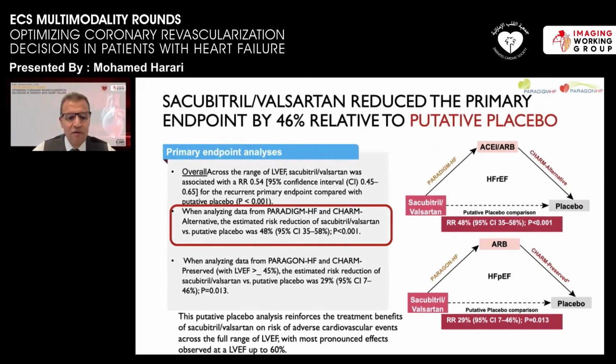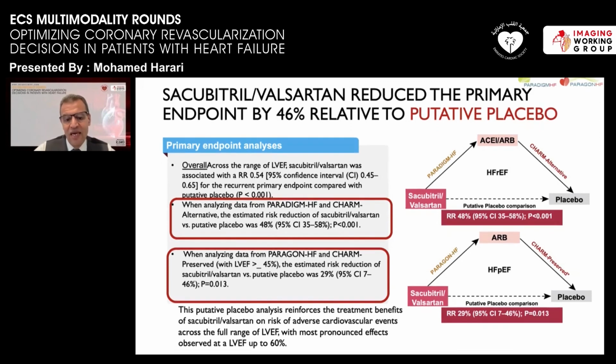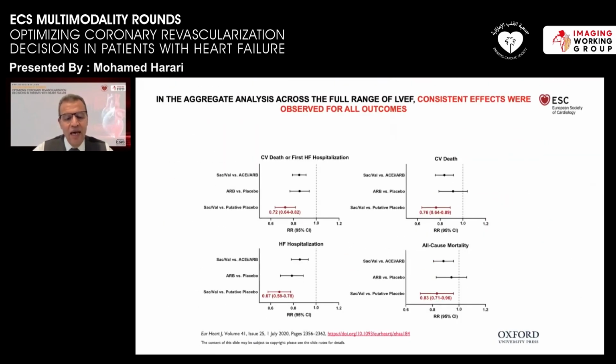And basically what they found is that when analyzing data from the PARADIGM heart failure and the CHARM-Alternative, the estimated reduction of the primary endpoint by sacubitril/valsartan would have been 48% if it were against placebo. And when analyzing the PARAGON heart failure and the CHARM-Preserved trial, the estimated reduction with sacubitril/valsartan against placebo would have been 29%, but would have been statistically significant. The benefit would be seen in all the outcomes, as you see on those graphs.